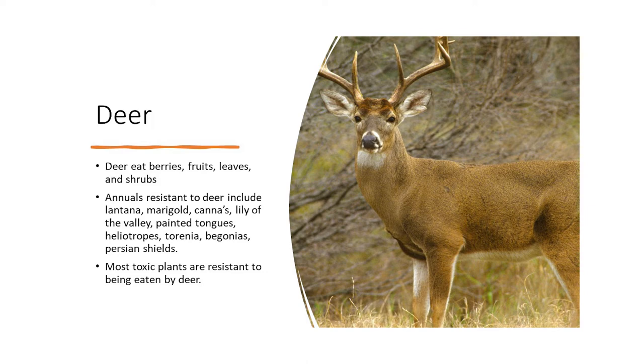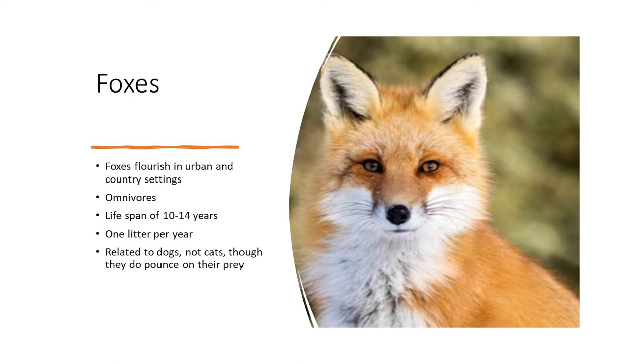Foxes. Foxes flourish in urban and country settings. They're just like coyotes. They're there, no matter whether you see them or not. Rest assured that they are there. They're omnivores. They're cute, too. Doggone it. They have a lifespan of 10 to 14 years. They're very shy. One litter per year, and they're related to dogs, not cats, though they do pounce on their prey. So if you ever see them going after their prey and they pounce and you think it's similar to a cat, they're really more like a dog. And they'll eat your plants as well as any critters running through your yard, so be aware.